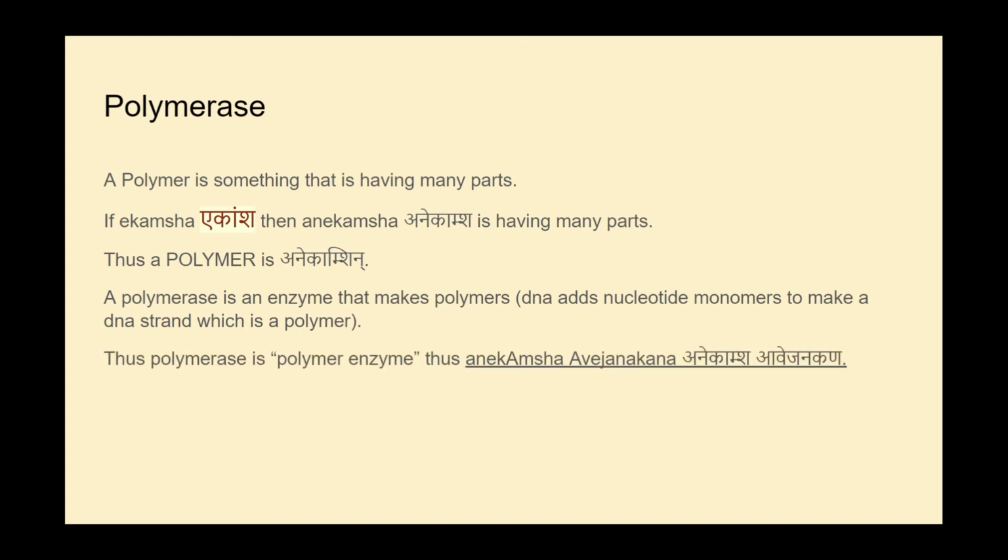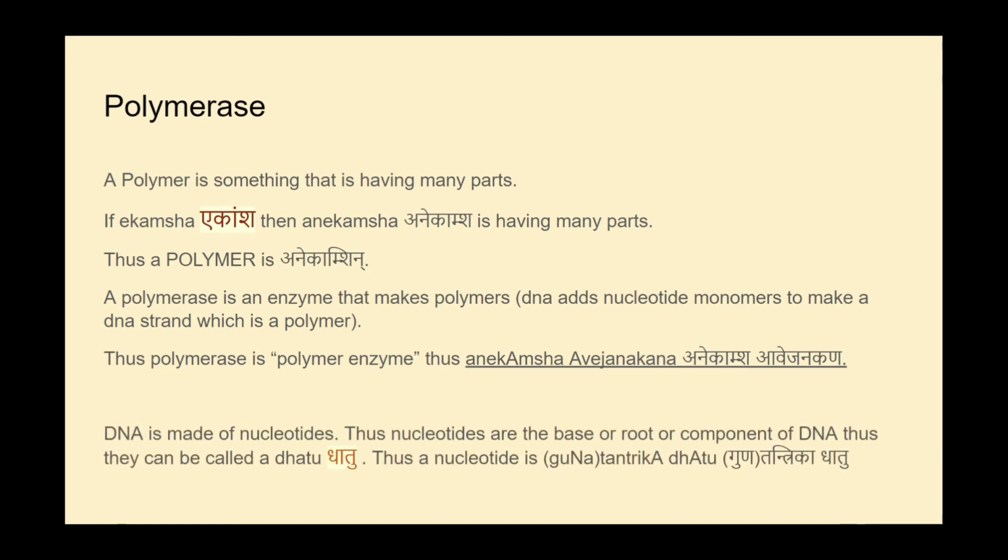This polymerase is a polymer enzyme, thus anekamsha vejanakana. DNA is made of nucleotides. These nucleotides are the base or root components of DNA, thus they can be called a dhatu. Thus a nucleotide is gunatantrika dhatu or tantrika dhatu.